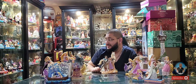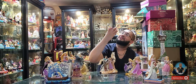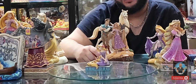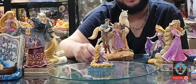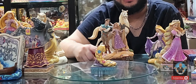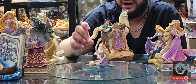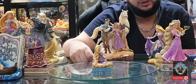Following that piece, we have this personality pose Rapunzel, and this one is called Be Creative. As you zoom in, it is part of the Princess series where they're all sitting or laying down. And this is Rapunzel. She looks absolutely gorgeous. Her green eyes are so bright. Her hair looks beautiful. This piece initially retailed for $24.